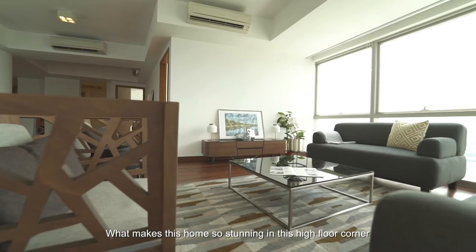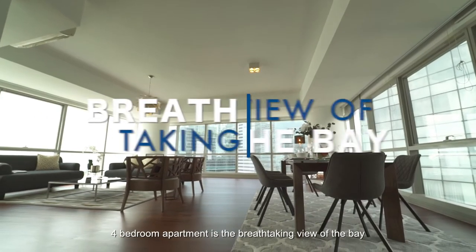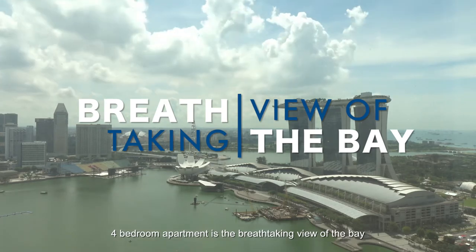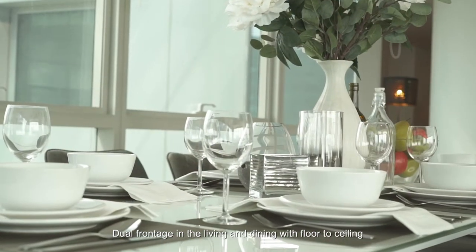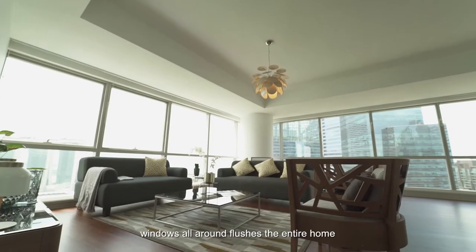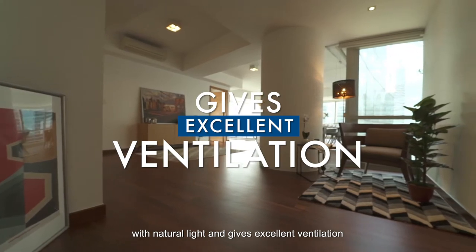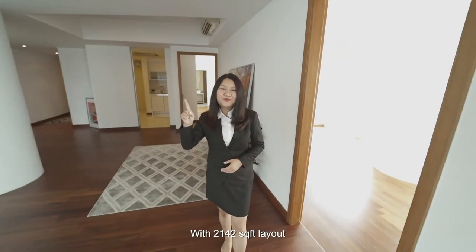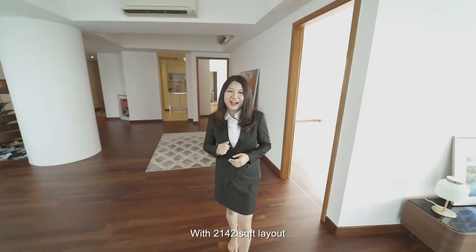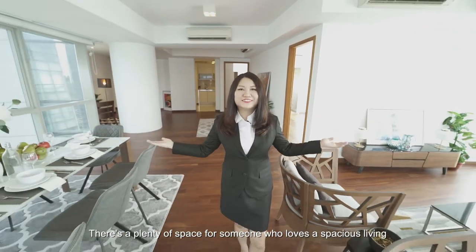What makes this home so stunning in this high-floor corner four-bedroom apartment is the breathtaking view of the bay. Dual frontage in the living and dining, with floor-to-ceiling windows all around, floods the entire home with natural light and gives excellent ventilation. With a 2,142 square feet layout, there's plenty of space for someone who loves spacious living.